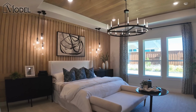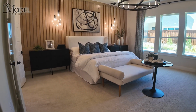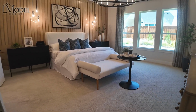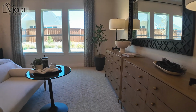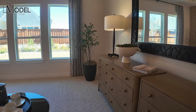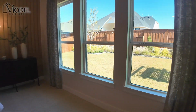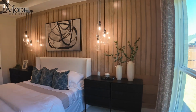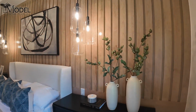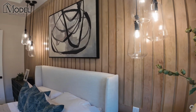Beautiful chandelier. Look at the size of this room, guys. Look at the walking space all the way around that huge bed. We've got double dressers here. You've got that seat in front of this king size bed, and you still have all of this walking space. And then of course, you see all this wood design, all of this along the headboard here.